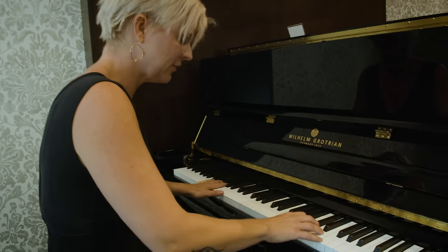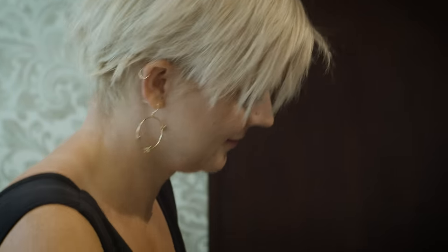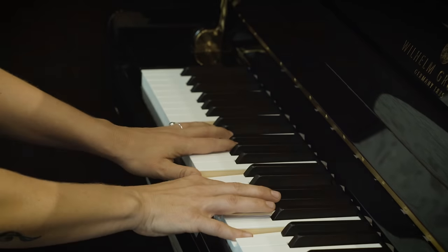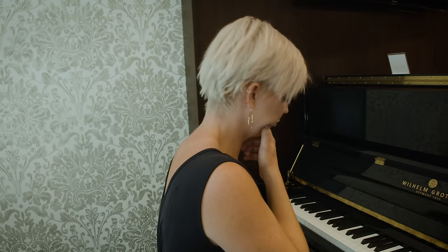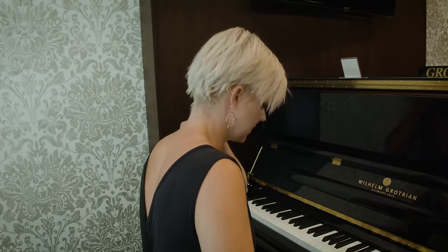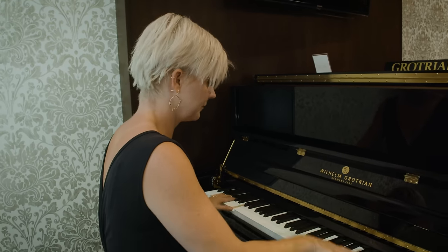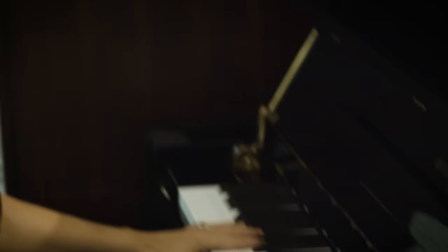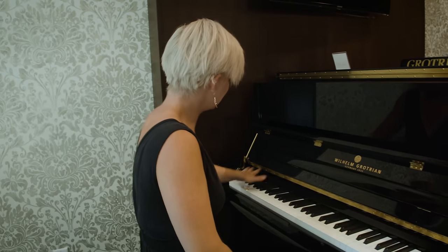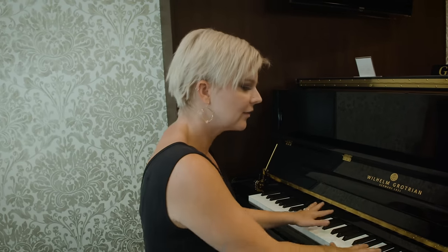Okay, so I wanna play this. It's so much different. It's beautiful, but it's a very different experience than playing on an electric piano. I haven't played on a true acoustic, other than the terrible one I have at home, in a long time. I feel like it gets a little bit muddier down here, but it feels nice under the fingers.